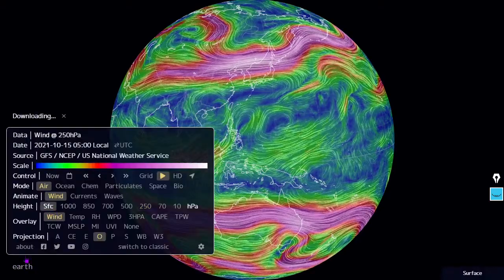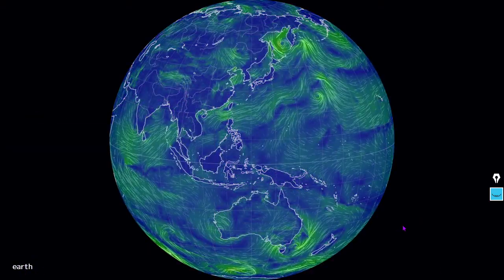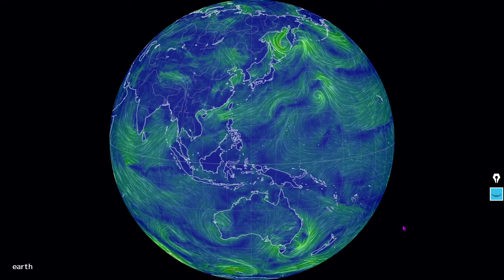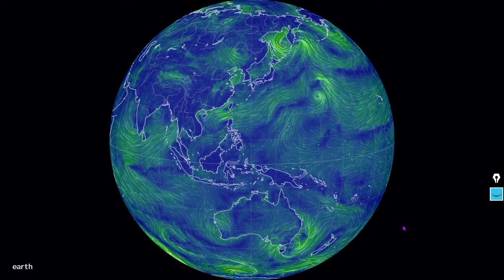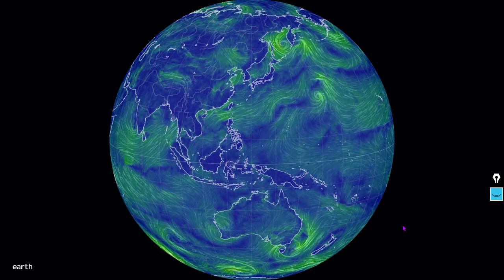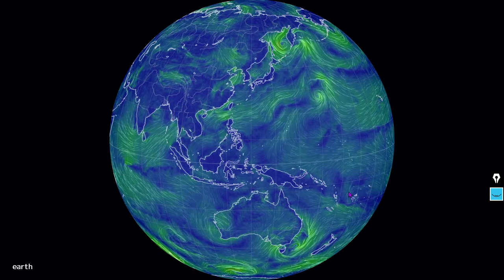How about the surface winds? There are the surface winds of the eastern world. Some strong winds around the Kamchatka Peninsula, a low pressure on both sides. And also some low pressure zones there around Tasmania.